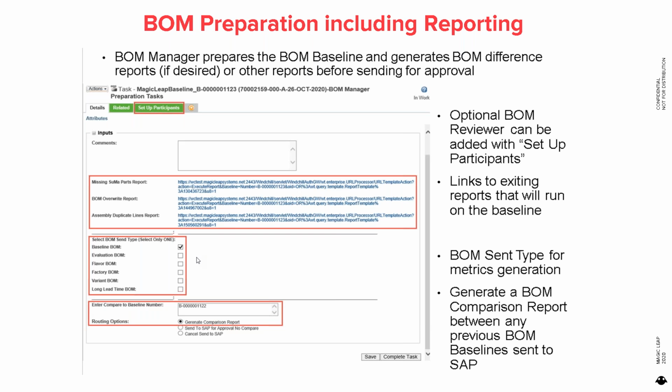The second part of this task is selecting the baseline send type. So this is primarily for metrics for our purposes, for our dashboarding. The different types of BOM sends. We send a lot of valuation BOMs versus a baseline BOM, which is more of a primary BOM, and then we've got some long lead items in there, which is actually a very good usage for generating long lead item dashboards for both our supply chain and our engineering group.